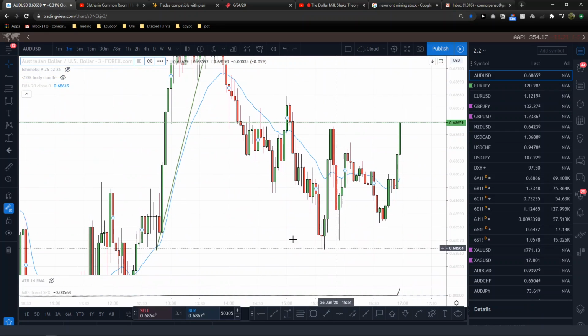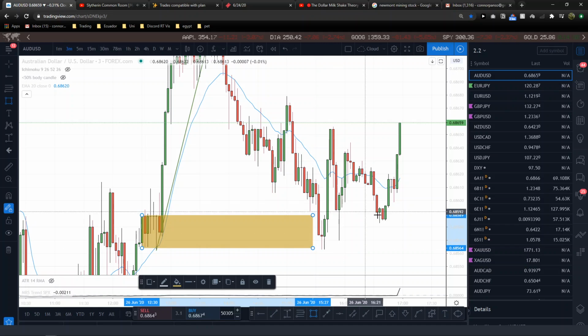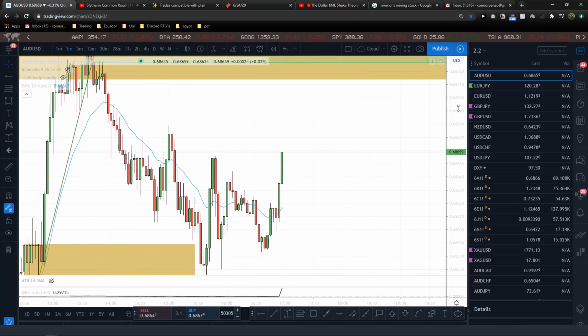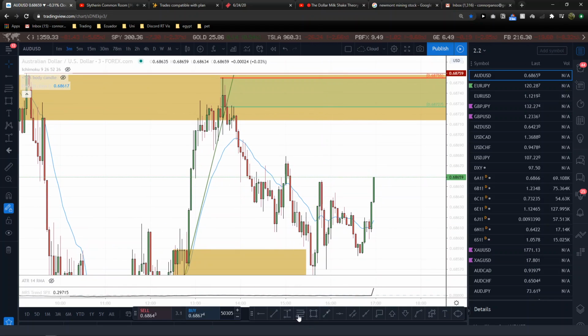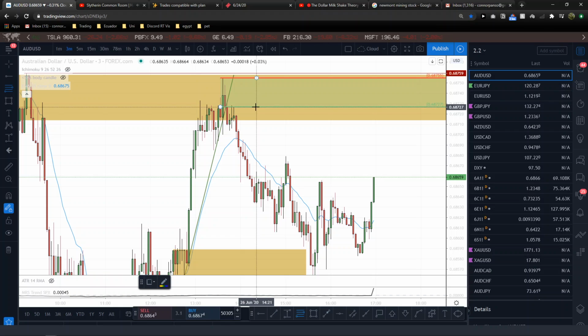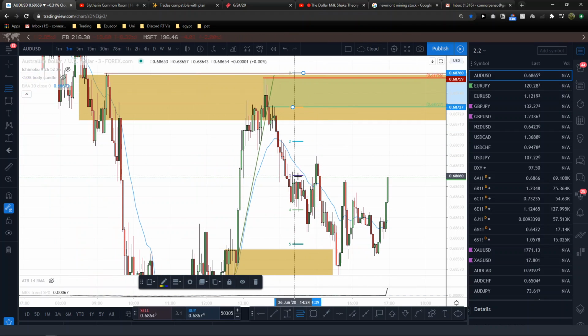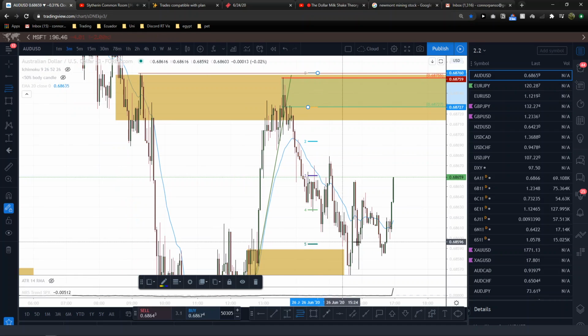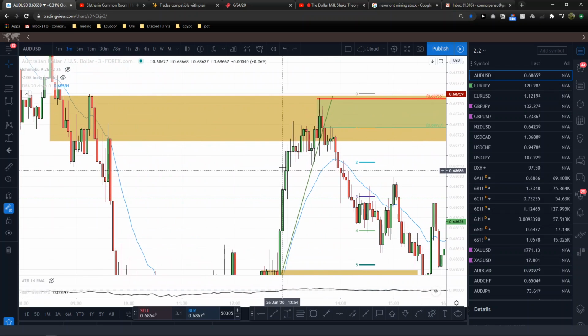Next opposing demand wasn't till down here. Over here, this was your next opposing level, so that would have been your take profits. And if we actually take a look at the profit margin within this trade, prices went down about 4 to 1 on this scalp on the 15. So that was the analysis.